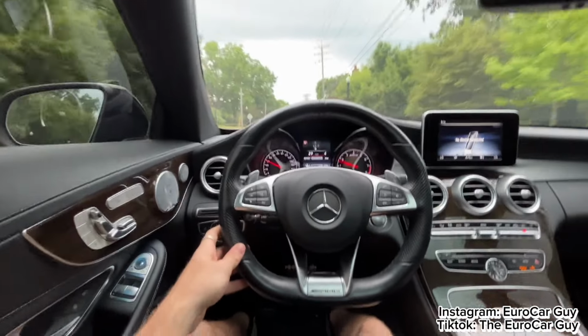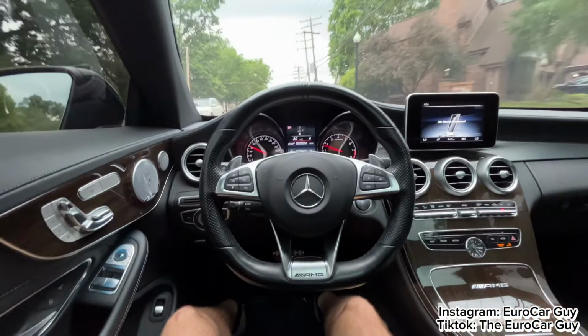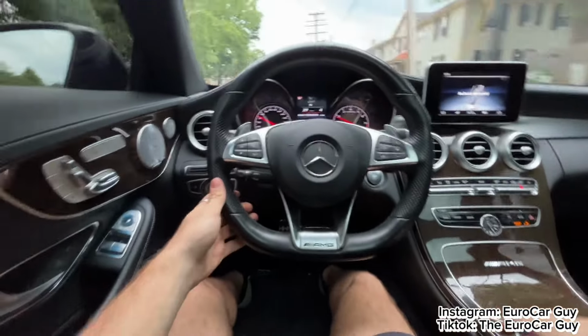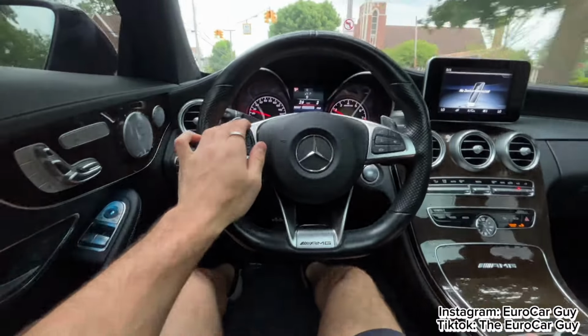I've had this car for maybe 2.5 weeks, 3 weeks now, and this thing has literally been nothing but fun. It has enough power, and it sounds insane.